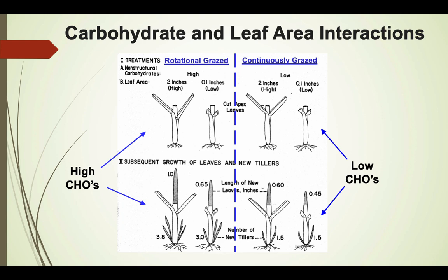So where we had a high carbohydrate status and we left 2 inches of leaf, we had an inch of regrowth in this defined period, and four new tillers formed at the base of that plant. Now, if we go to the other extreme, where we had no leaf area left and it had a low carbohydrate status, we had half as much regrowth in that same time period, and fewer than half as many tillers formed. I know there's a lot in that diagram, but if you get that basic idea, you understand why it's so important to rest pastures between grazing events and not graze too close. We about doubled production just by leaving a little leaf area and resting our pastures between grazing events.